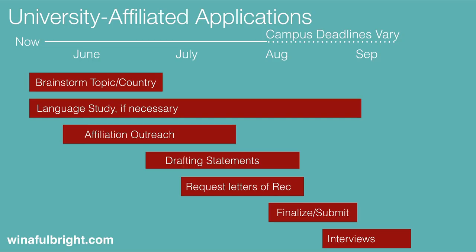If you are applying through your university, the first thing you want to know is your campus deadline, which you can find online. The campus deadlines can be as early as August 1st, so you really want to know that deadline as soon as you get started on your application.